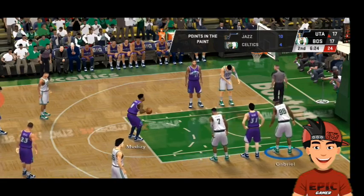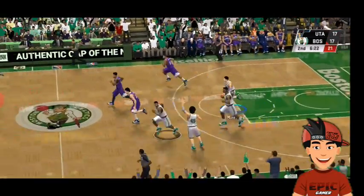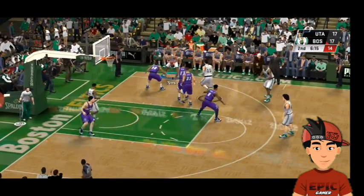Four of their last five makes came off of a high-quality shot inside. The Celtics making a switch here, and he'll be shooting his first free throw of the game here. Here's Gabriel.